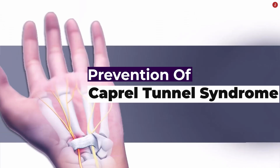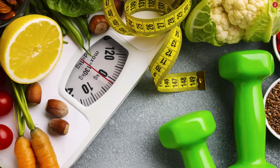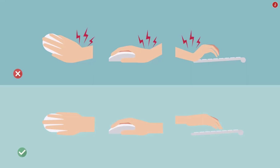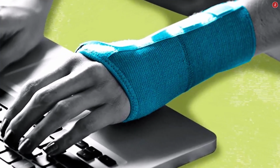Prevention of carpal tunnel syndrome involves reducing the risk factors associated with the condition. These include maintaining a healthy weight, taking breaks during repetitive tasks, using ergonomic tools, and proper posture to reduce the strain on the hand and wrist. While carpal tunnel syndrome is a common condition, it is treatable, and most people with the condition are able to manage their symptoms with self-care measures and medical treatment.